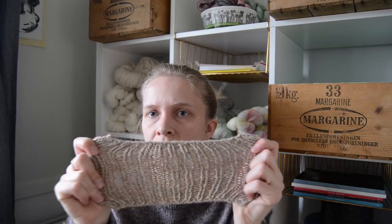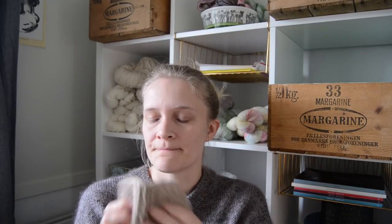So I kind of wish that the gauge would be in stockinette stitch, even though there's no stockinette stitch in the pattern. I just feel like it would make better sense, because you can't pull or stretch a piece of stockinette stitch in the same way as you can with ribbing. So I'm curious to see if it's going to be way too big or too small. But at least I got gauge, and the row count is also on point over 10 centimeters with the US 10 needles. So I'm hoping that since the row count is correct, that means the stitches will be alright too.